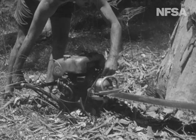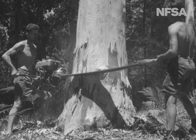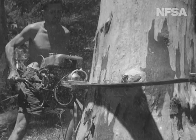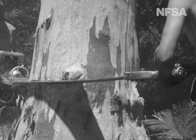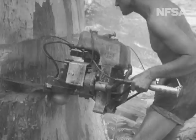This power-driven chainsaw saves hours of back-breaking axe swinging. Among the trees in this area, a girth of 18 feet is not uncommon. The 6-foot cutter bar goes through the wood like butter. An axeman drives in a wedge to keep the cut open, and the saw is carefully guided so that the tree will fall in the proper direction.